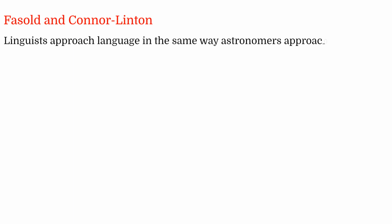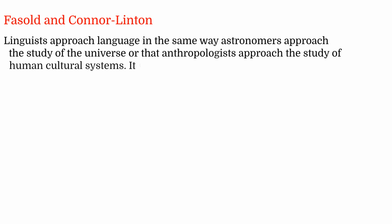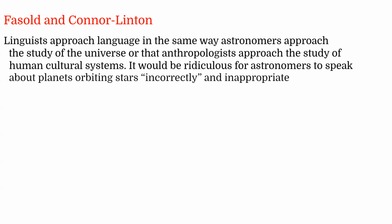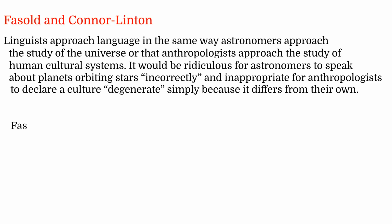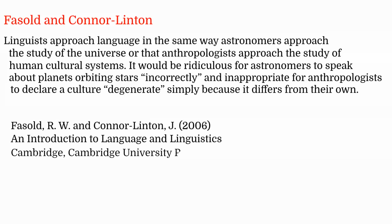There is a very interesting quote that summarizes the point that I'm trying to make here, and it's from Fasold and Connor-Linton: linguists approach language in the same way astronomers approach the study of the universe, or that anthropologists approach the study of human cultural systems. It would be ridiculous for an astronomer to speak about planets orbiting stars incorrectly and inappropriate for an anthropologist to declare a culture degenerate simply because it differs from their own. So I think this is a very good mindset for interpreters and translators to have.